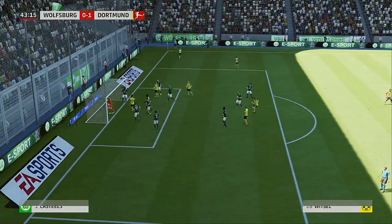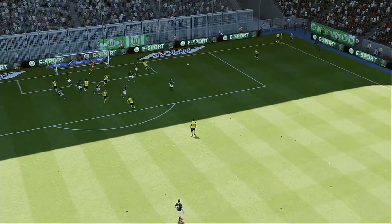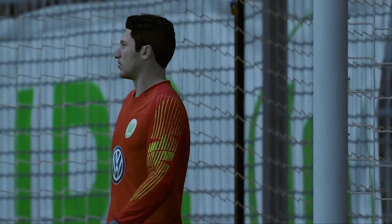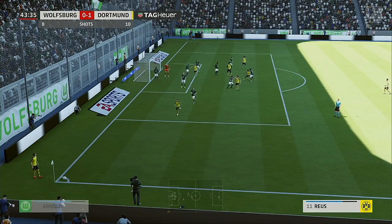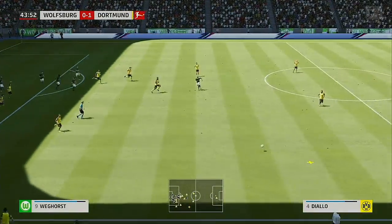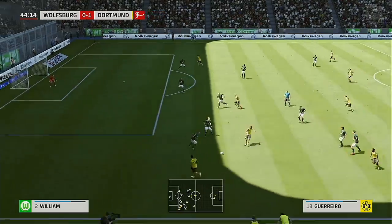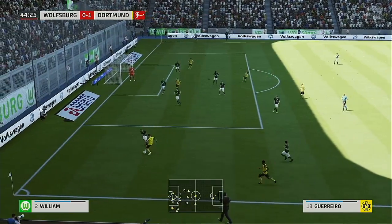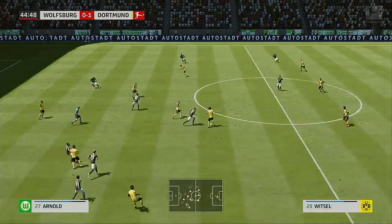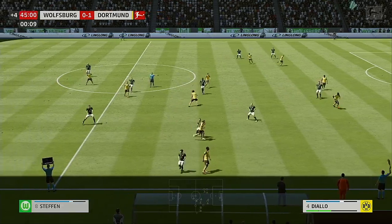In goes the corner. Keeper's got to it with his fingertips. It's over the bar. And it's back for another corner. Corner now from Reus. Defended well. Guerrero. Good challenge here. And the referee has chosen the 4 added minutes.